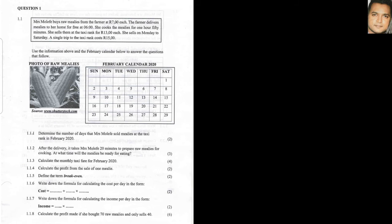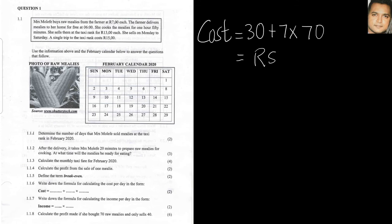So calculate the profit made if she bought 70 raw millis and only sells 40. So let's first formulate the cost formula, and we know the cost formula would be 30 rand, as we previously formulated, plus the 7 rand times the number of millis. Now the number of millis are 70. So punching this in your calculator, you would get an amount of 520.